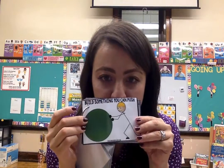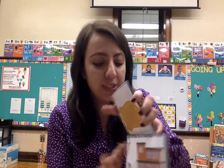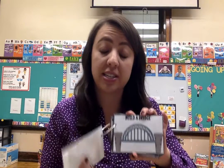Build something you could push. Build something that could take children to school. They could build legs, they could build a bus, they could build a bike, they could build a scooter, etc. So it really, again, starts with skills-based learning. Do you know what a bridge is? Can you build me one? What does it look like in your mind?